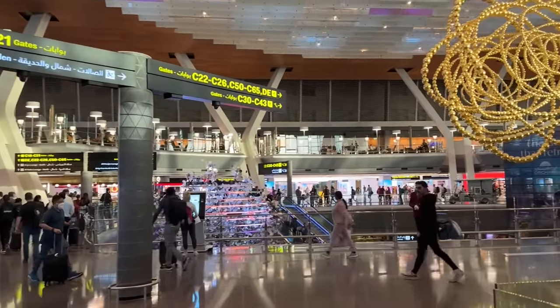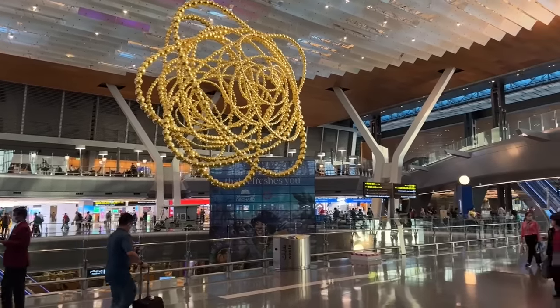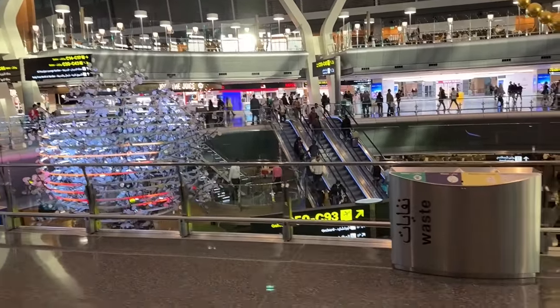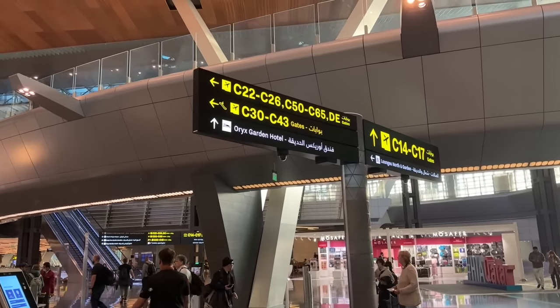Here at the end of the C gates, you can see where the original terminal used to end before they added the extensions onto it, largely as part of the expansion while the airport became bigger, and especially in preparation for the World Cup being here just this past year. But from this point on is where you reach the gardens and much more scenery.